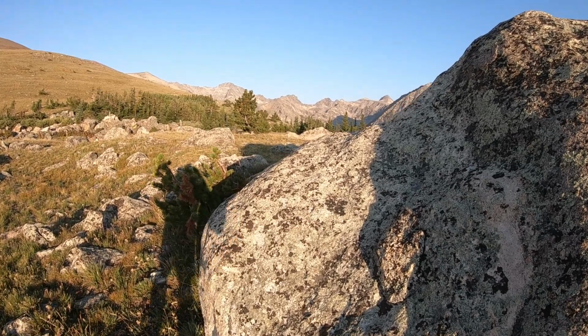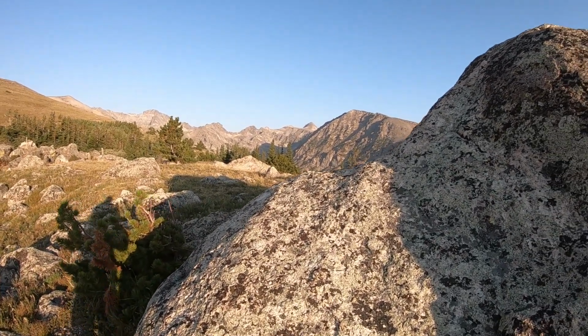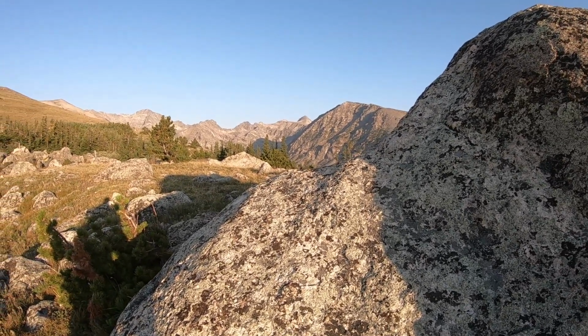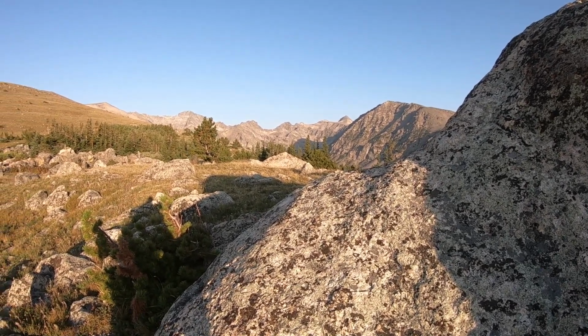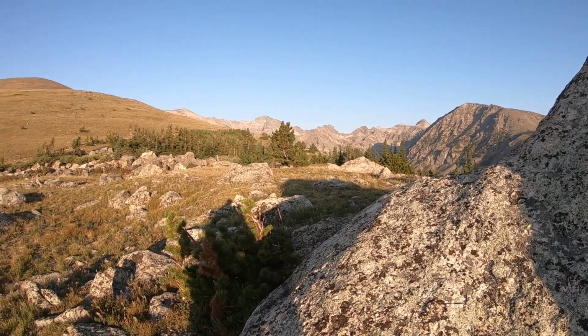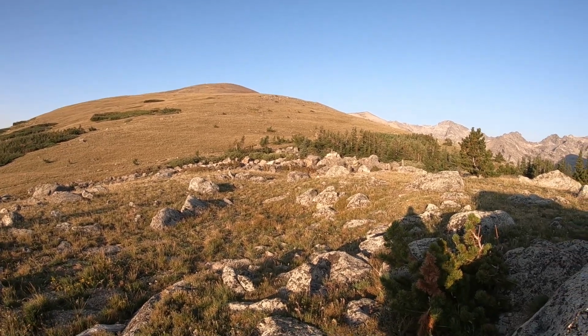And good morning from the Arapaho Glacier Trail. I started at Rainbow Lakes campground this morning. Kind of hiked through the dark there for a little bit, trying to chase the sunrise. And now we've broken treeline and are about to get up and over that big bad boy there. I believe that's Caribou Mountain.